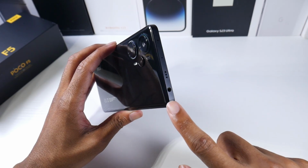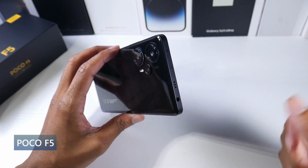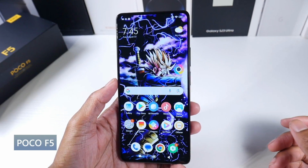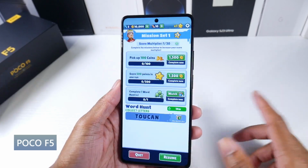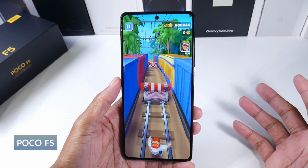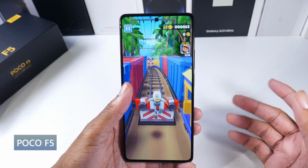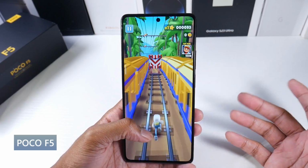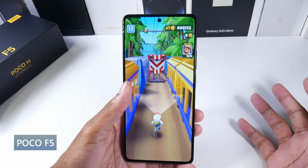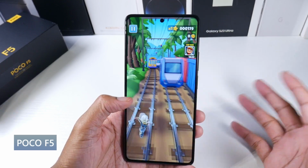All right, so I want to throw the Poco F5 in here. I know it's not an old flagship, but you can get it for around the same price as a lot of these phones, and you can get it brand new as well. And this is a phone that I really liked. It had an all plastic design, which I think was the only negative thing about this phone. But again, it's not too bad. It still looks very nice. It's IP53 dust and splash proof, so you can see where they cut the cost with this phone.